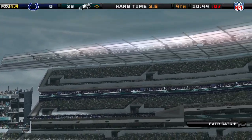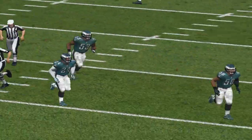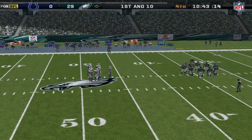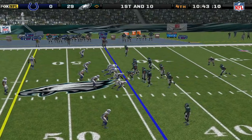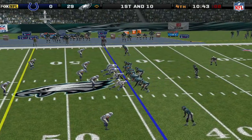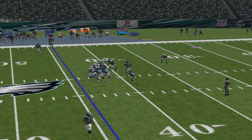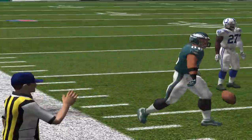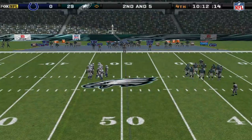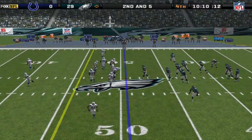Won't take a chance trying to return this one. Fair catch made at the 44-yard line. The Eagles will start the drive at the 44-yard line. 1st and 10. Indianapolis comes out in a 4-3. Throwing. He hits his receiver. This one will be spotted at the 49-yard line. 9 tackles for him today.